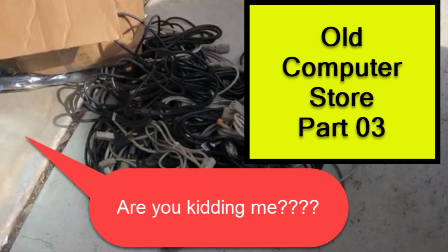This is part 3 to the old computer store, processing all the inventory that I have gathered up.